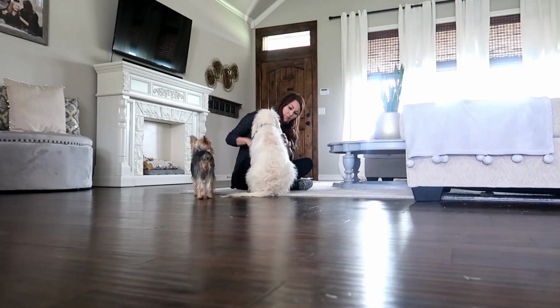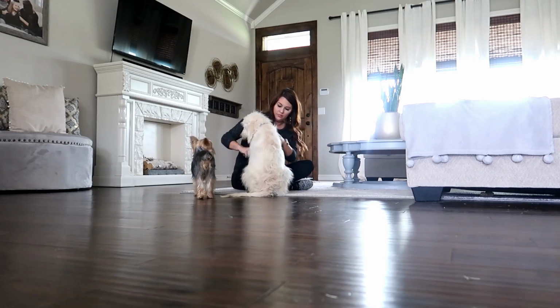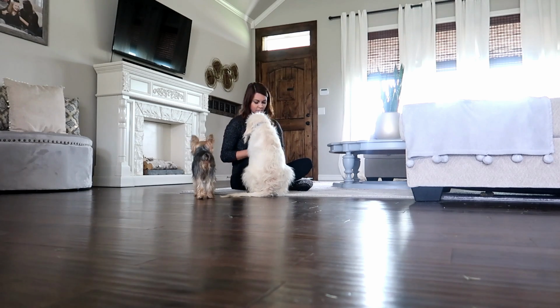And so first off, I brush him out, and I think that's just smart to do if you have a dog to help get any dirt or grass off them.